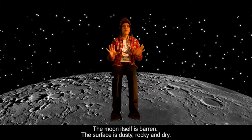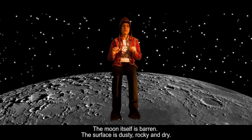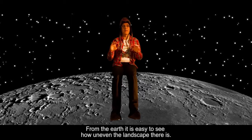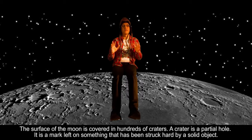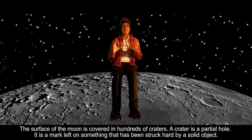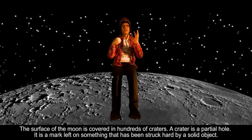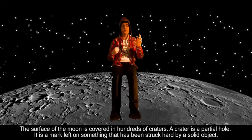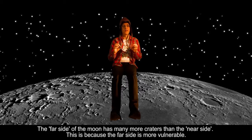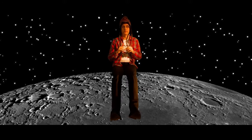The moon itself is barren. The surface is dusty, rocky and dry. From the Earth it is easy to see how uneven the landscape there is. The surface of the moon is covered in hundreds of craters. A crater is a partial hole. It is a mark left on something that has been struck hard by a solid object. The far side of the moon has many more craters than the near side. This is because the far side is more vulnerable.